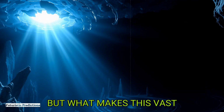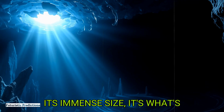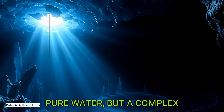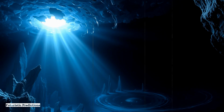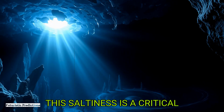But what makes this vast reservoir so compelling isn't just its immense size, it's what's in the water. Data from telescopes and spacecraft like Galileo suggest it's not pure water, but a complex brine, rich in salts like magnesium sulfate and possibly sodium chloride, common table salt. This saltiness is a critical clue.